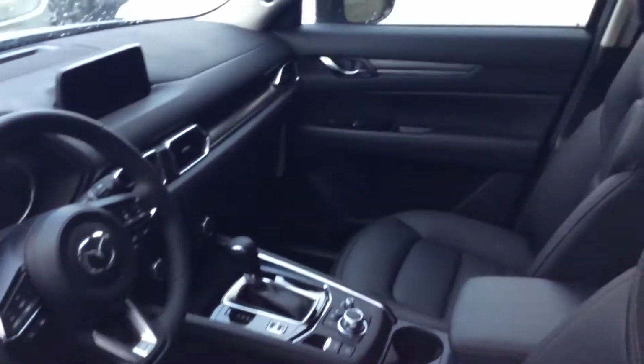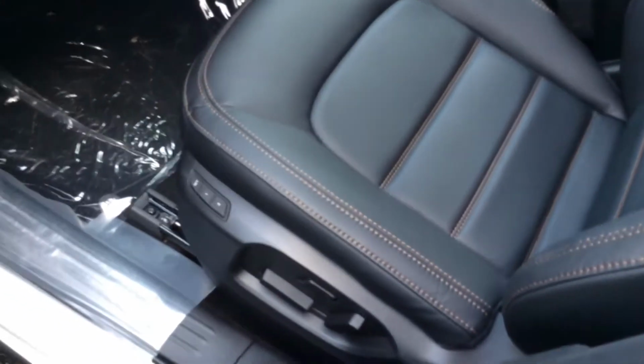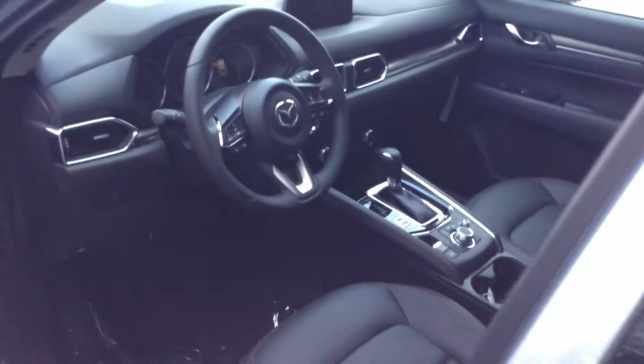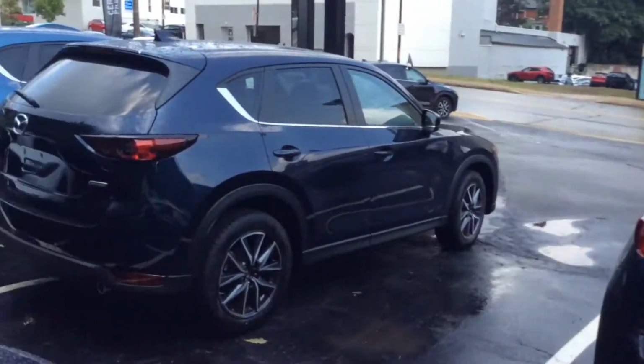Now, rather than that leather suede I showed you with the Touring, you're going up to full leather now. So this is a heavily bolstered leather with espresso stitch, and you'll have the addition of memory seats. That way, if someone gets in, you can just press a button to recall all the seating positions and such. And you'll have the double stitch line accent throughout. Bose, navigation, everything kind of stays the same. And then you do get the addition of XM radio. So this would be $2,300 more than the Touring with Preferred.